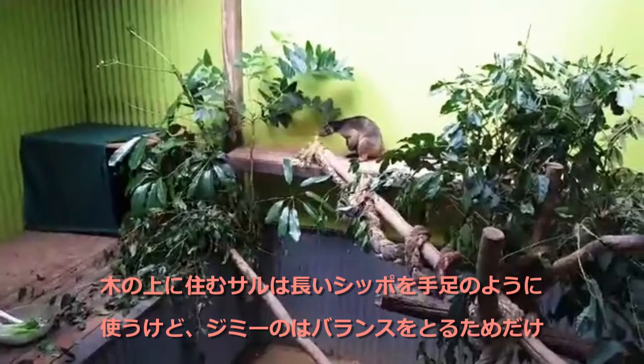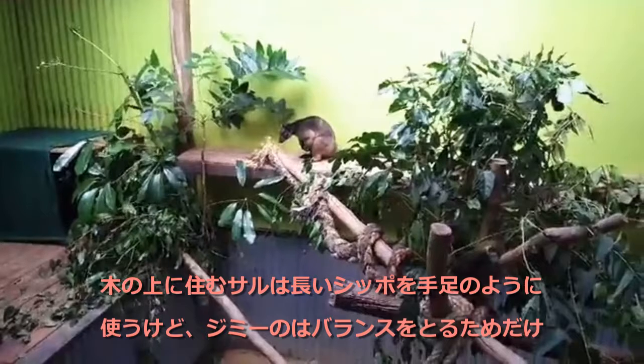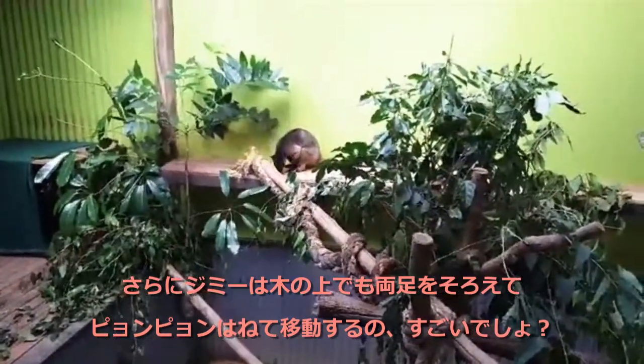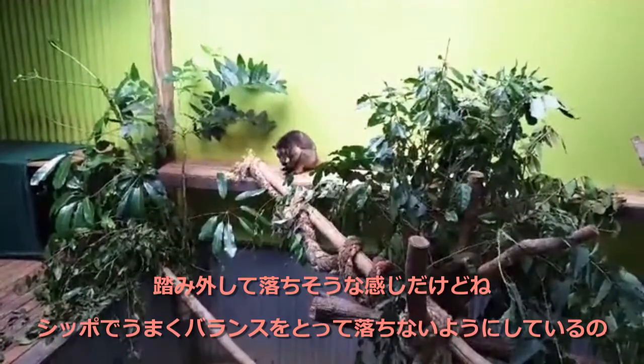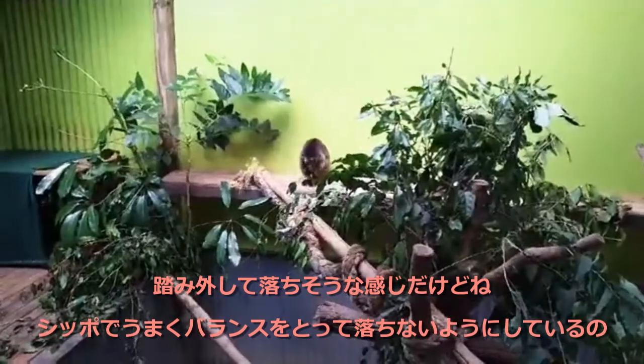But this isn't true for tree kangaroos. Just like Lily, Jimmy uses his tail purely for balance. And he will actually hop on both feet across the branches, which is pretty cool. Wow. So you'd think they'd fall off if they did that. But that tail just counterbalances him so that he's not going to topple off down to the ground.